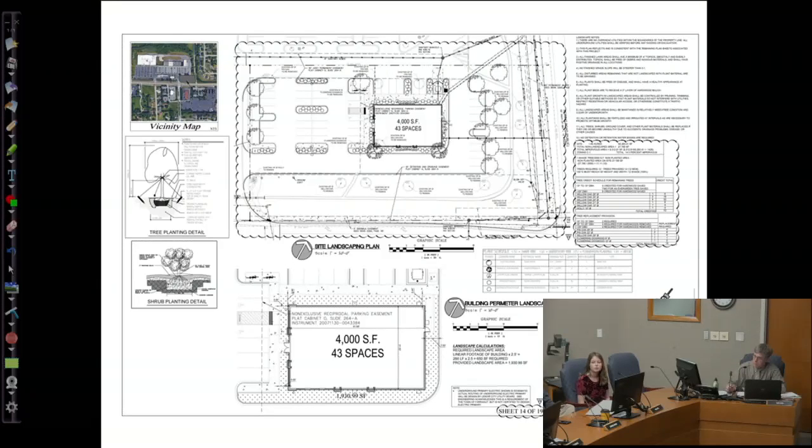Are there a certain list of trees that are for around detention basins, for the leaf litter? We didn't really review this plan from the standpoint of what would normally be required for landscaping for a detention basin, because the detention basin exists, and they're really doing nothing to it because it's in an existing easement.